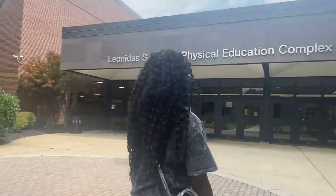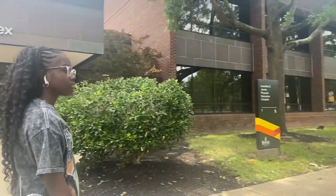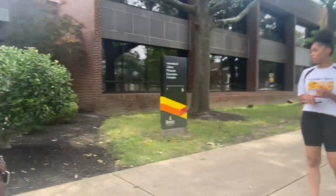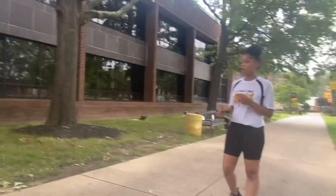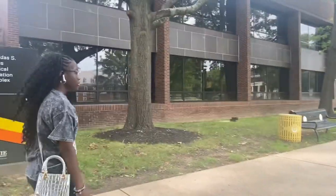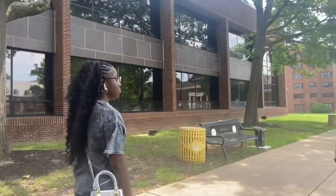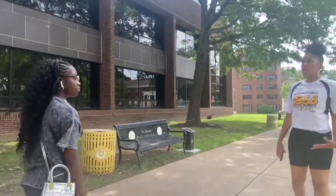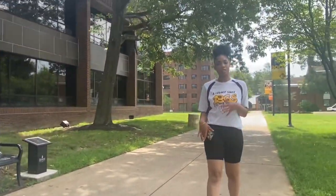To your left, this is Leonidas S. James Physical Education Complex, or what we call the Big Gym. In here, this is where we do our new student orientation. We have our winter graduation. We also have our homecoming concerts, basketball games, and volleyball games as well. We do have a full workout gym for all students who want to work out here on campus. It's completely free. Just keep in mind when basketball and football season are around, because that's when it's the most crowded.